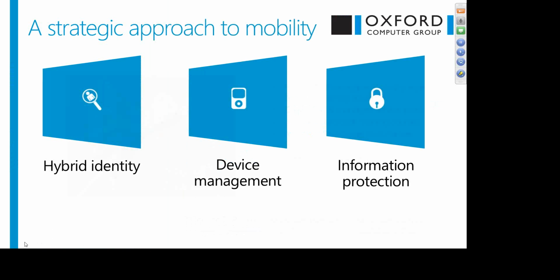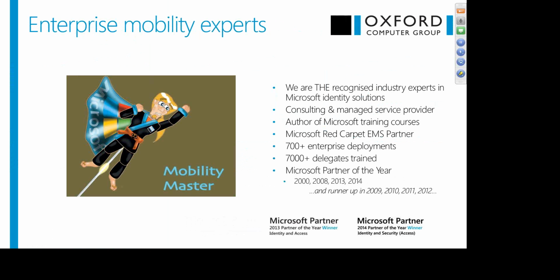So just a bit more regarding who OCG are. We are recognised as the industry experts on Microsoft's identity solutions and also on enterprise mobility. We're a consulting and managed service provider, specifically for Microsoft solutions. We're authors of Microsoft's original training courses for identity management, and we've been doing this for the previous 15 years. We're a Microsoft Red Carpet partner for enterprise mobility, and have deployed over 700 enterprise projects and trained over 7,000 delegates. In this time, we've been recognised by Microsoft for being Partner of the Year for the previous 2 years, or finalist or winner since 2007.